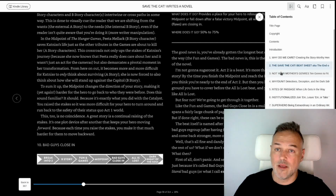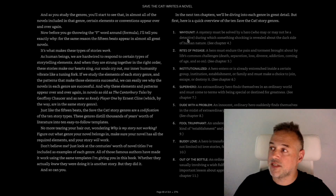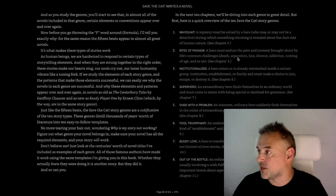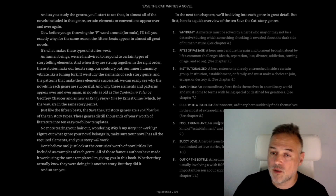These various chapters here, they go through. Okay, let's go to here actually. First of all, genres. So what she says about genres is, as I say, I think this is not really genres. This is more story plots, like the hero's journey. So here you've got a why done it, rites of passage, which is basically, I think, the hero's journey, similar to that. Institutionalized. Yeah, I mean, they are slightly different. That's certainly the truth. But this is what Blake Snyder has identified as the genres that you need to be looking at within a Save the Cat Writes a Novel type structure.